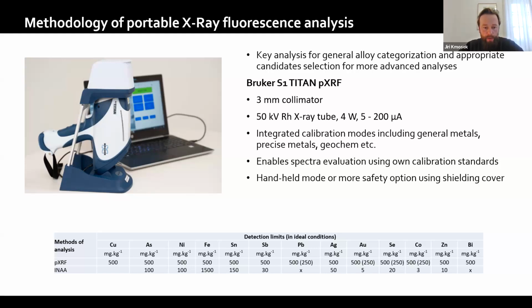And you can compare these detection limits, for example, with neutron activation analysis, which is a very precise analytical tool to determine the trace element composition of metallic samples. And these detection limits in the case of neutron activation analysis are much better than in the case of portable X-ray fluorescence.